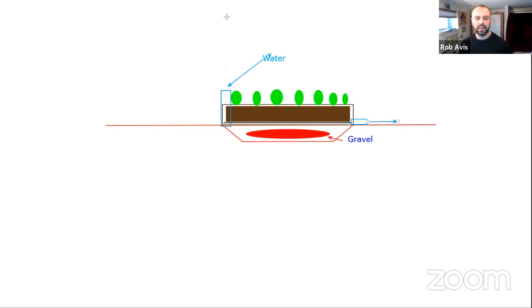Now, you might be wondering, how do we prevent the water from just infiltrating into the ground? There's actually a piece that I need to talk about right here. Generally speaking, when you build these in-ground wicking beds, you need to put a liner in below the gravel, which will turn this essentially into a pond. And this is essentially an in-ground wicking bed. And they work really, really well.